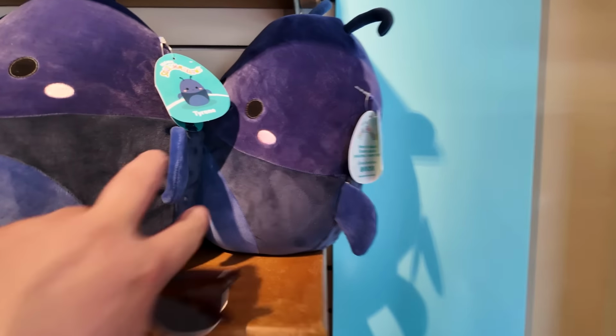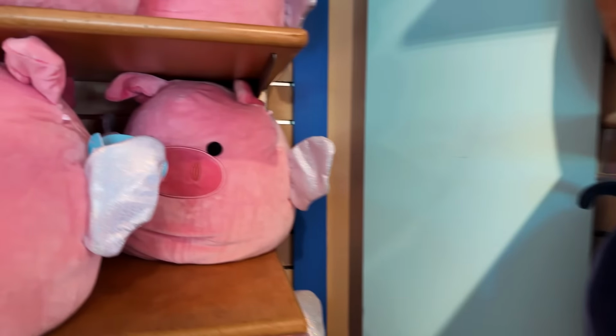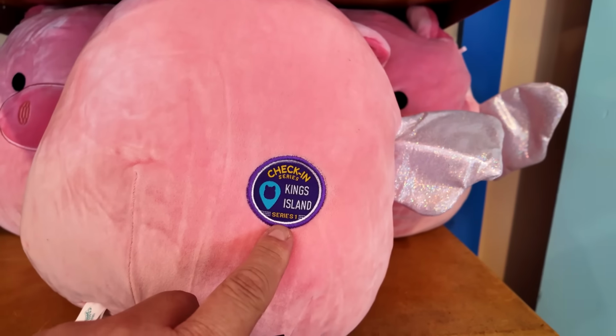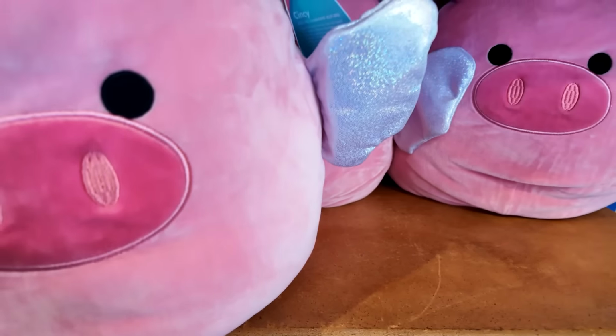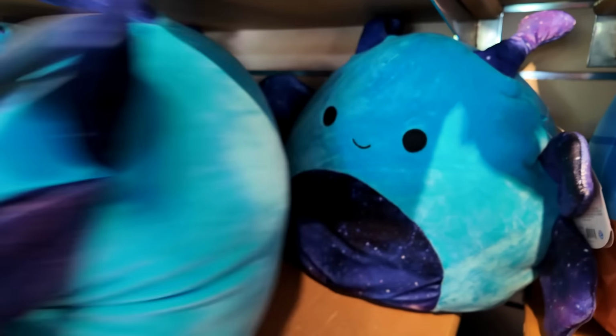Let's see, this one says Tyrone. But if you look on the back, actually this one does not have it, so maybe he's not from a specific ride. But if you look on the back of some of these, they have a little special embroidered patch. And this one says Check-In Series, Kings Island Series 1. So I'm not sure what the pig necessarily represents. But then they have this one here. I think this is also a Check-In Series. Yep, Kings Island. And this one here, this one in specific, his name is Hunter.